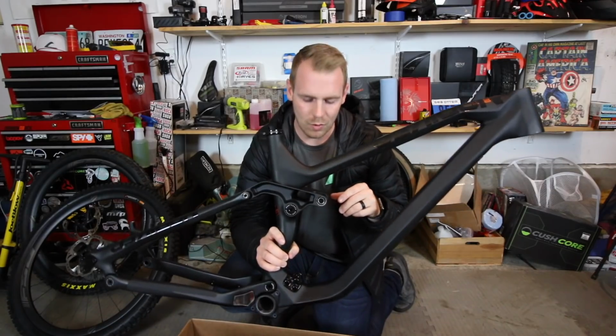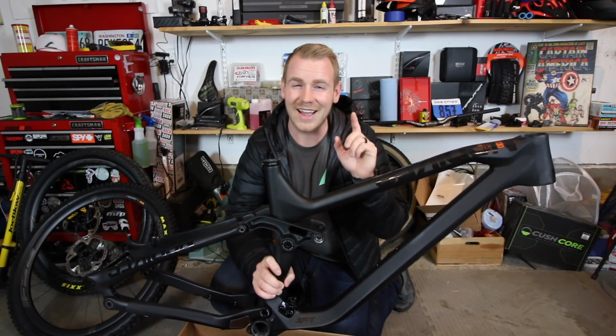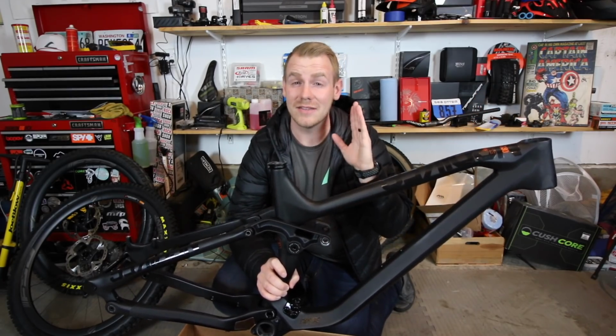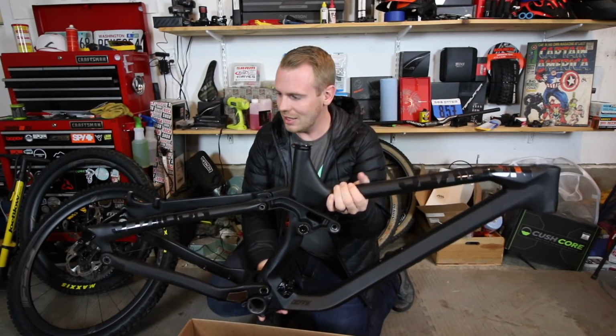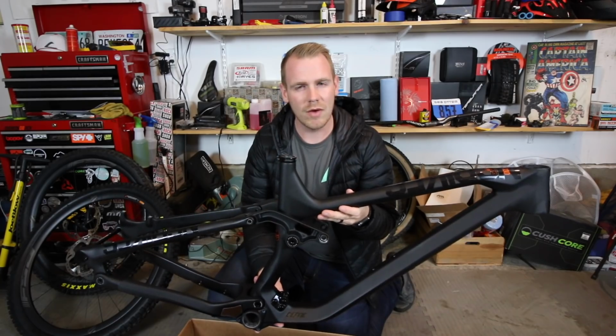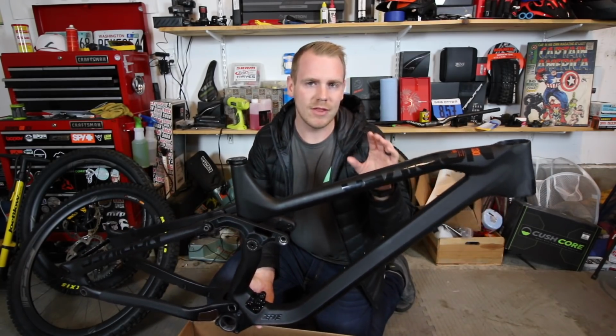But you'll notice it's missing one thing right here and up here. That's because there's one thing I still don't have for this bike, and that is suspension. And the reason I don't have suspension is because I've been thinking through what suspension do I want for this bike, and not only just what brand, right? But what is going to be the best for me.